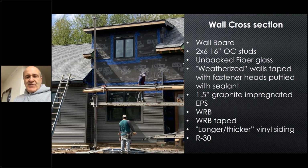And then we actually had vinyl siding put on. It's a little bit thicker grade siding, so a little bit more stable. We also used 25-foot lengths for as many areas as we could, so that it would have the appearance of being seamless, to give it a little bit more of a high quality look. And then the overall wall construction comes out at R30 if you stack up all those factors. Next slide.